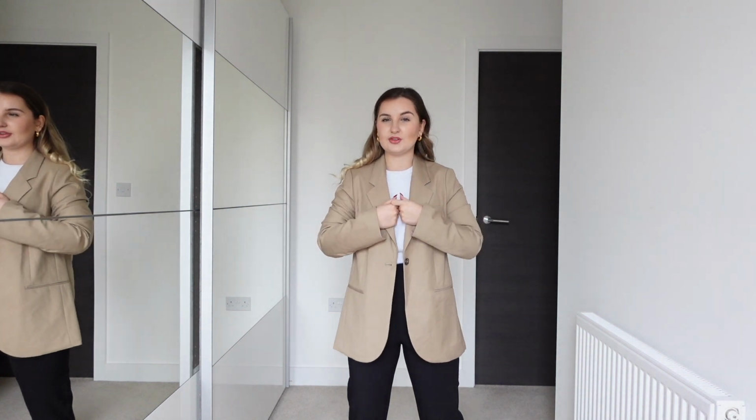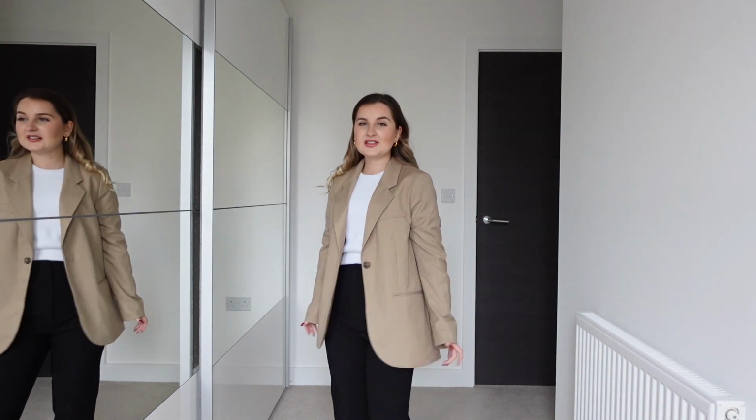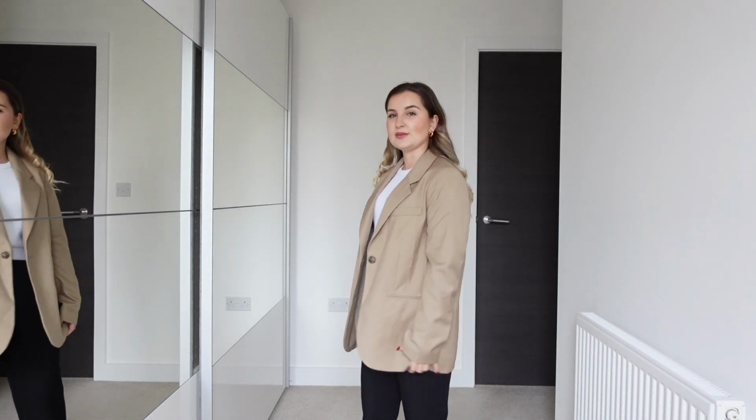I think it would be a great layering piece actually with the trench coat over the top. It would look quite nice. So yeah, this is the next item that I picked up, and like I said, I picked it up in a size small, and this is what it looks like.